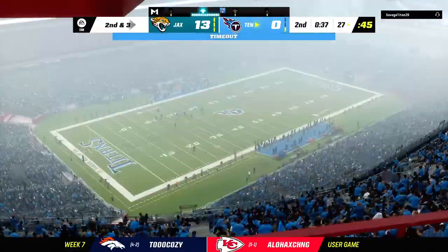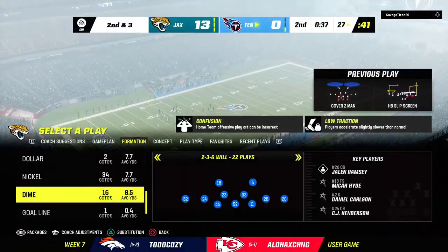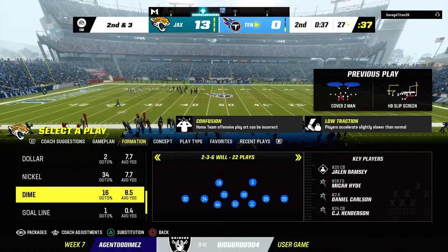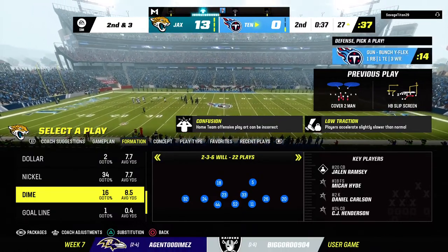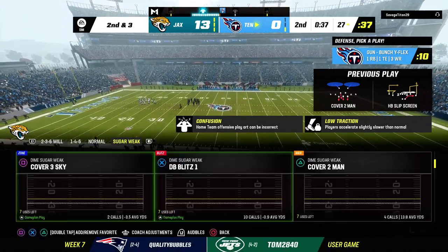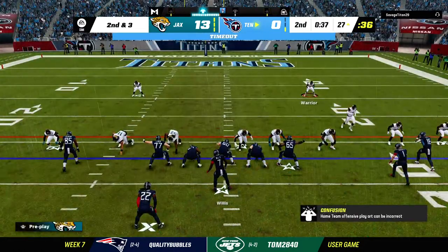And he's going to get 7 out of this before being taken down at the 27. Now Tennessee going to use the second of their timeouts as the clock will stop with 37 seconds to play in this first half. Second down and 3.